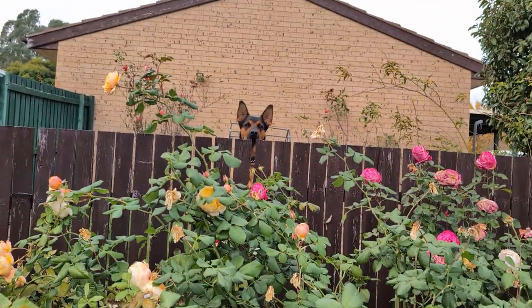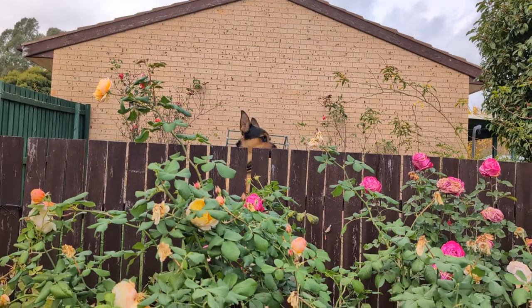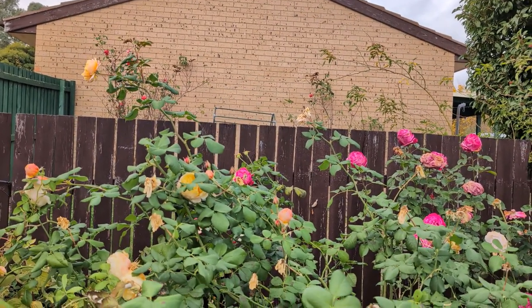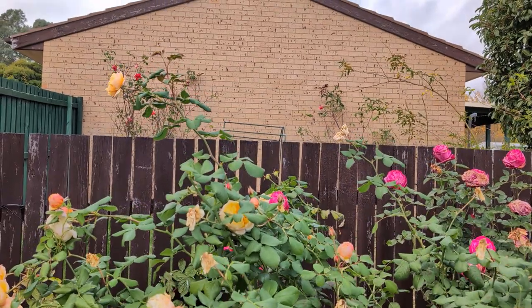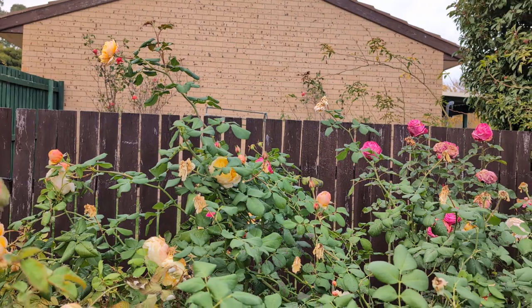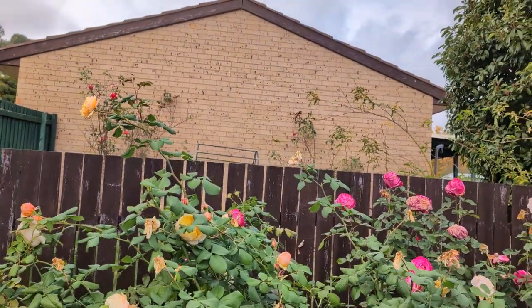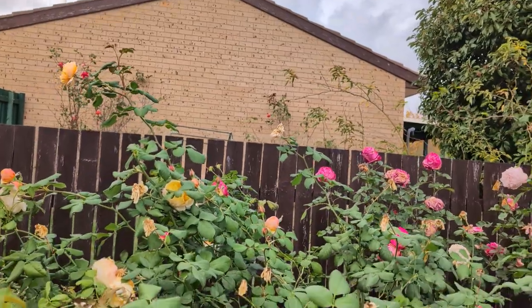Oh, look at my neighbor's dog. He's a very friendly dog. Whenever he hears us talking in the backyard, he comes to the fence, and sometimes he wants attention. He's just back on the other side over there. Yeah, his name is Barden. He's a very friendly dog, but he's huge. He's a German Shepherd type.